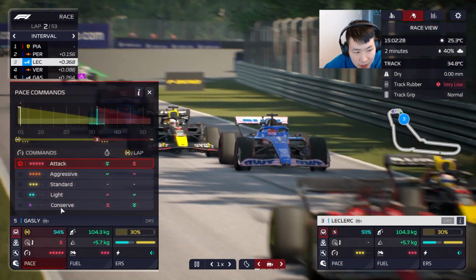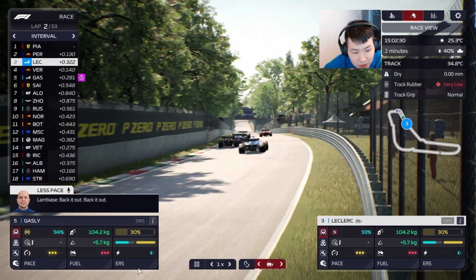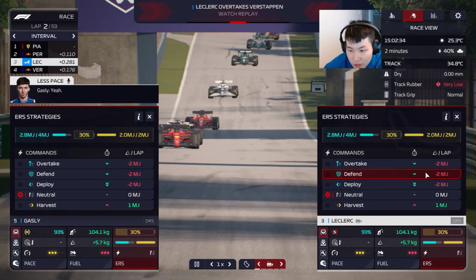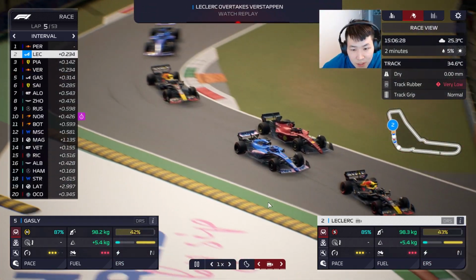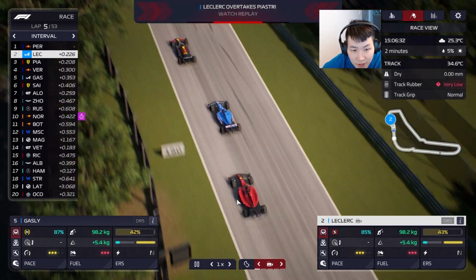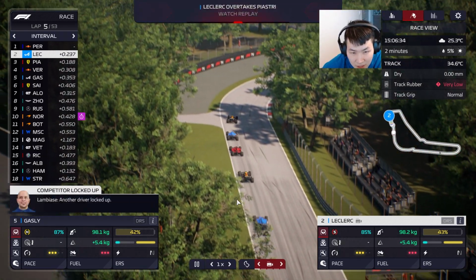Gasly's asking the questions behind as well. We're going to drop his tire usage to standard. Back it out. And we're also going to drop our ERS deployment now. Okay, Leclerc did get Piastri here. There we go. In the chicane, the variant. Is it the second variant, I think?